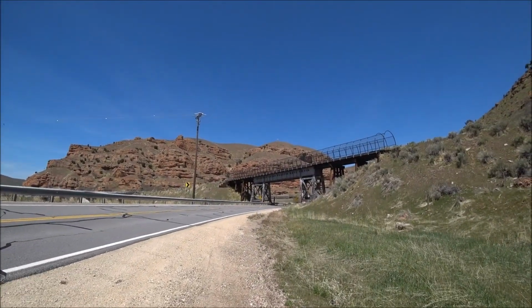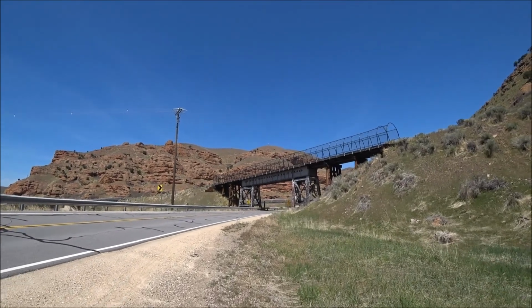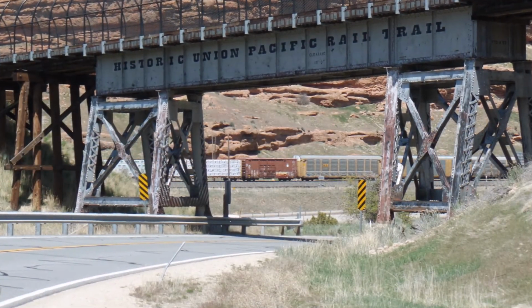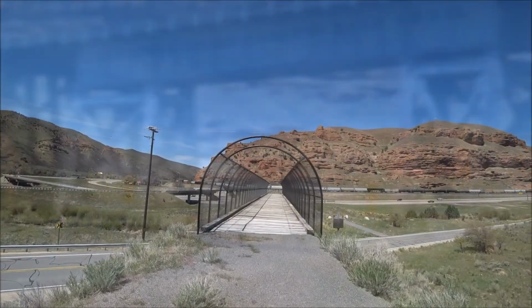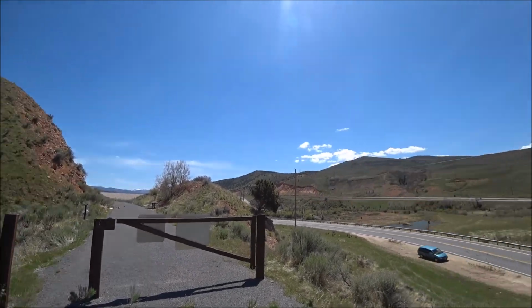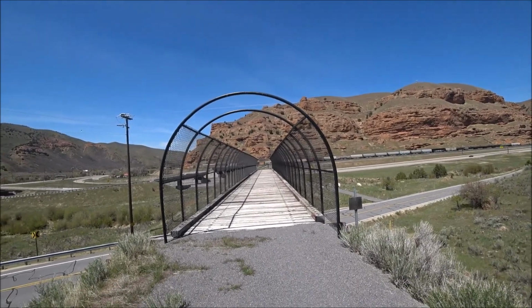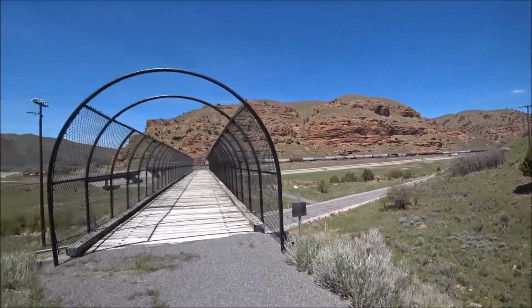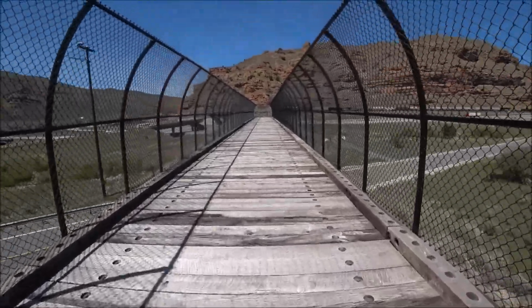It's a historic Union Pacific rail trail bridge. I'm gonna go ahead and try to climb up there. So I'm just leaving Coalville Echo Reservoir. Over there, there's gonna be a town called Echo. And there's some nice red cliffs here. I'm thinking this should be safe to walk on.